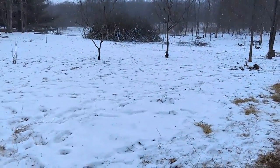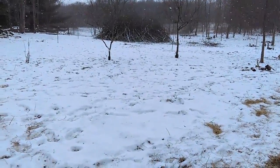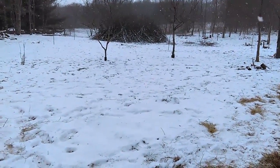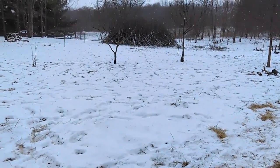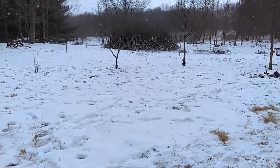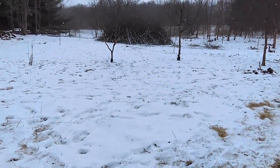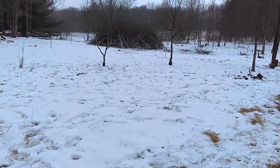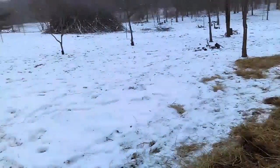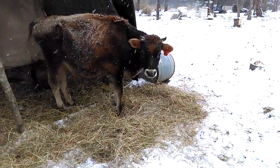Downside to it is just 2 days ago we had a burning ban start, so now I got this huge brush pile right in the middle of my little pasture. So I don't know, guess I'll put up with it for a little while, but I'm tempted to come out here about 6 o'clock one night when the burning ban's lifted and say goodbye. Of course, I'll have to put up some poly wire to keep the cattle from running over there. Norm likes to go over there and rub on all the sticks. Don't you, Norm? Huh?